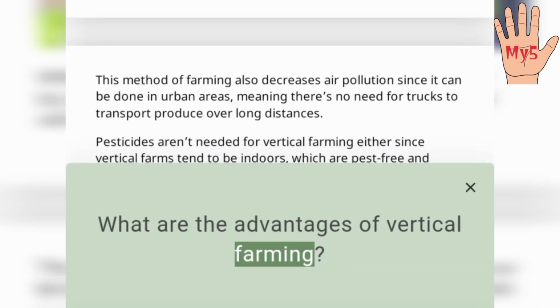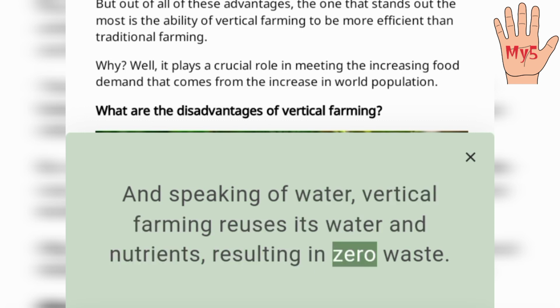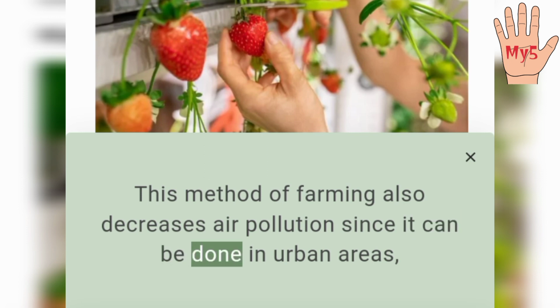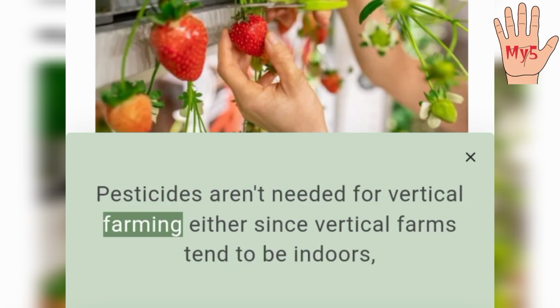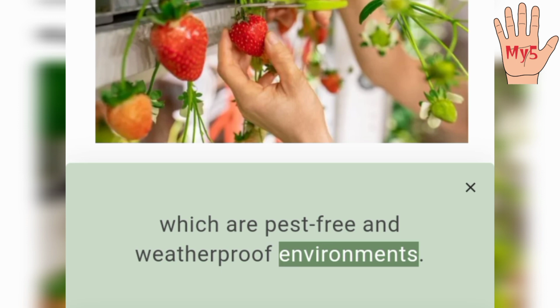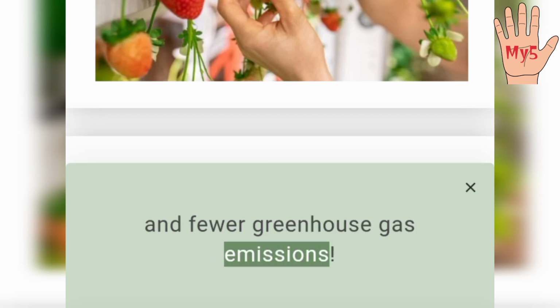What are the advantages of vertical farming? Aside from using less land, vertical farming uses less water too. And speaking of water, vertical farming reuses its water and nutrients, resulting in zero waste. This method of farming also decreases air pollution, since it can be done in urban areas, meaning there is no need for trucks to transport produce over long distances. Pesticides aren't needed for vertical farming either, since vertical farms tend to be indoors, which are pest-free and weatherproof environments. These two particular advantages of vertical farming lead to better air quality, fresher veggies, and fewer greenhouse gas emissions.